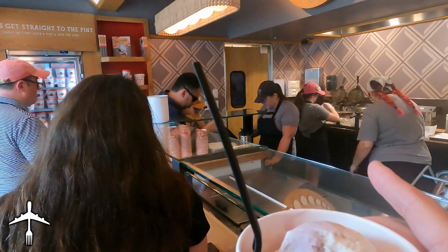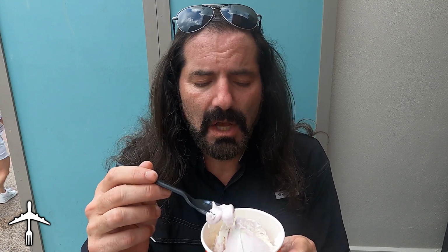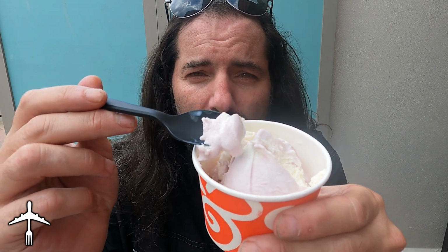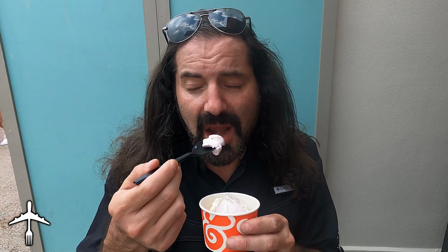Let's pay the lady. All right, we're just gonna stand right here in the corner and try this Pinot Pear Sherbet. Man, now that I have this out in the sunshine and I can really see those colors, look at that. That is purple. That is definitely Pinot Noir, which I'm not really a wine snob. Kind of am. But Pinot Noir, my favorite. So, Pinot Noir mixed with that pear. Let's dig in.